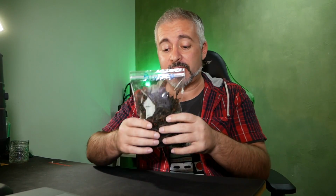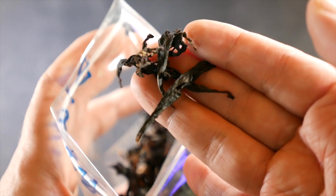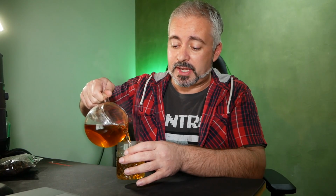In fact, I don't know whether I want to drink it all. I just want to have this bag around so I can just open it up every now and again and take a big whiff because it smells gorgeous. But, of course, the proof of any tea is in the drinking. So here is the very first pot I ever brewed up. And I haven't even taken a sip yet, so hopefully it's good. I brewed it very carefully.